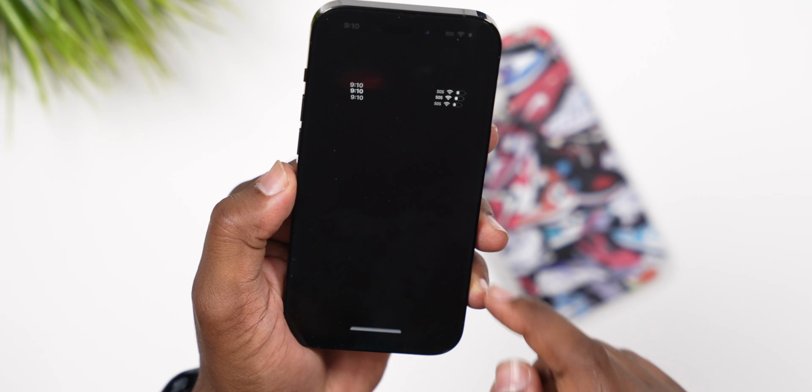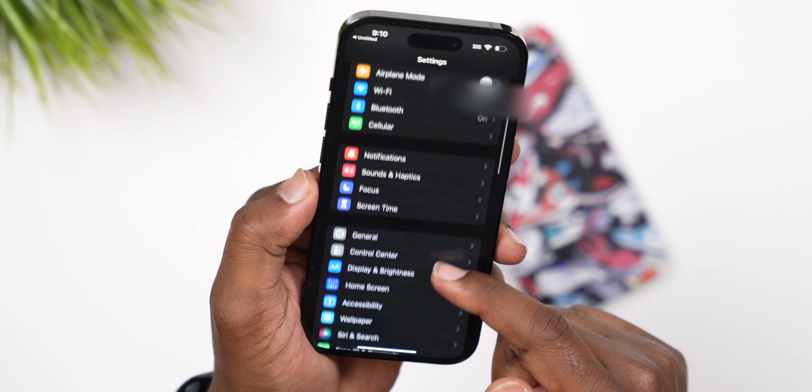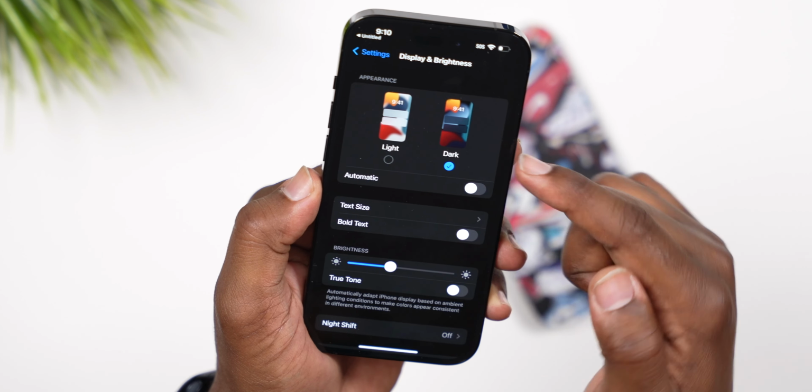So to do this, you want to go into your settings, you're gonna go to display and brightness, and you're gonna set dark at the top. You're welcome.